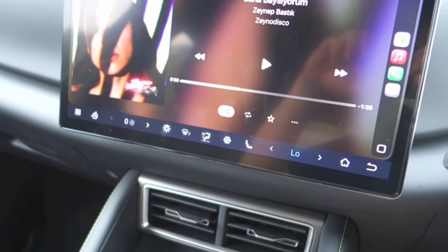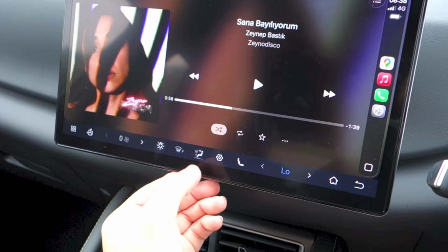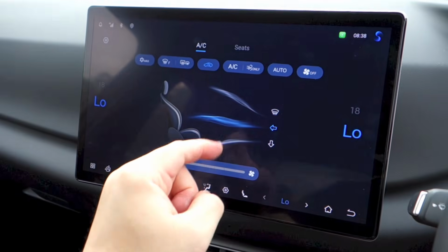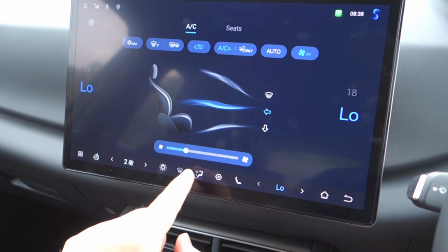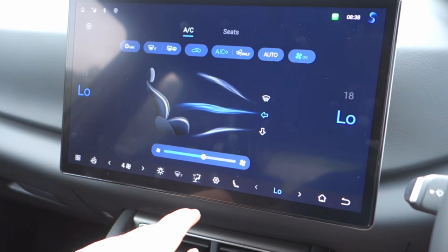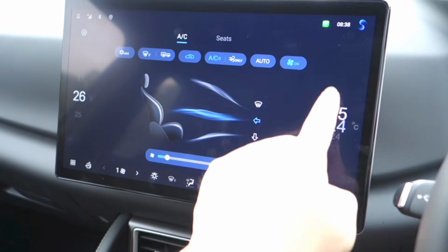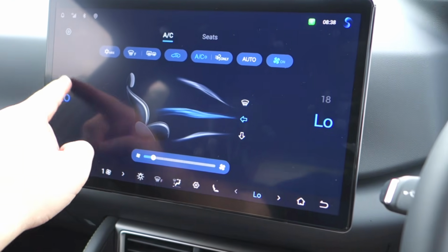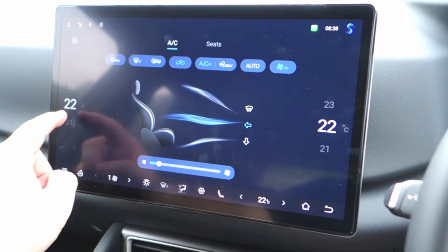Single zone automatic climate control system. To access the climate control menu, hit this button right here. And right here we are in the climate control menu. We have the different modes, fan speed, temperature. It is a single zone system, but you can control the temperature from both sides.